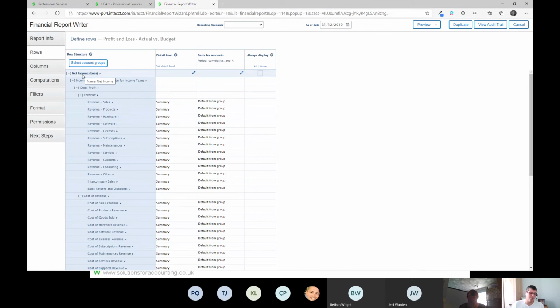Now, Intacct does some of the work for you in creating what's called account categories, where you can define a category for your GL accounts. And then that bridges the gap between your own custom GL structure and the out-of-the-box reports. But you don't have to use categories. They're more of a starting point than a necessity. Fundamentally, it groups everything together then into these groups.